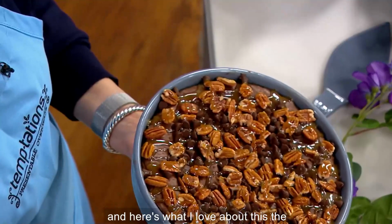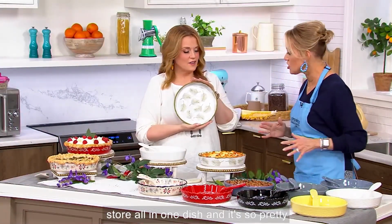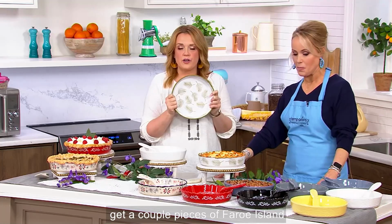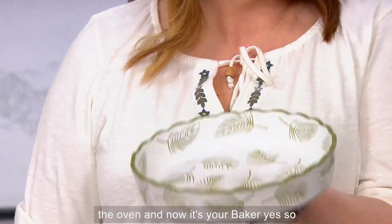And here's what I love about this. The fact that you can prep, cook, serve, and store all in one dish. And it's so pretty. And I look at it too as this is also your baker that you reach for. You get a couple pieces of Faroe Island salmon to make for dinner. You put them right in here and you bake them in the oven, and now it's your baker.